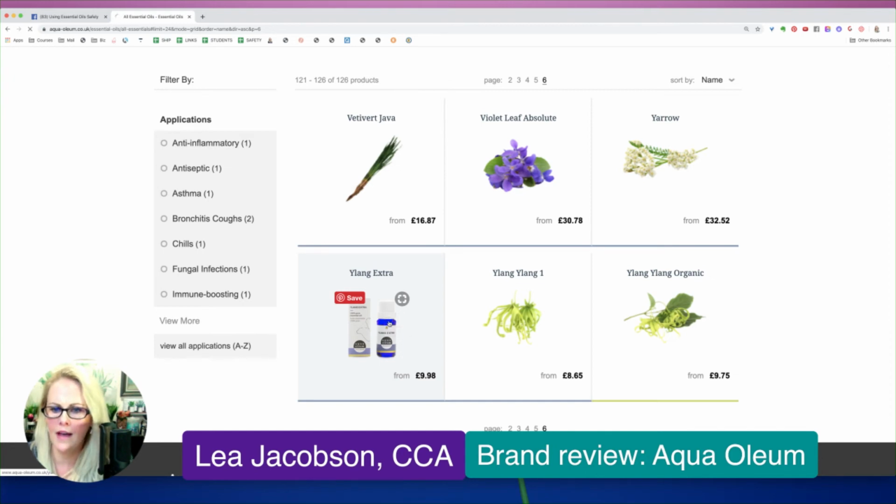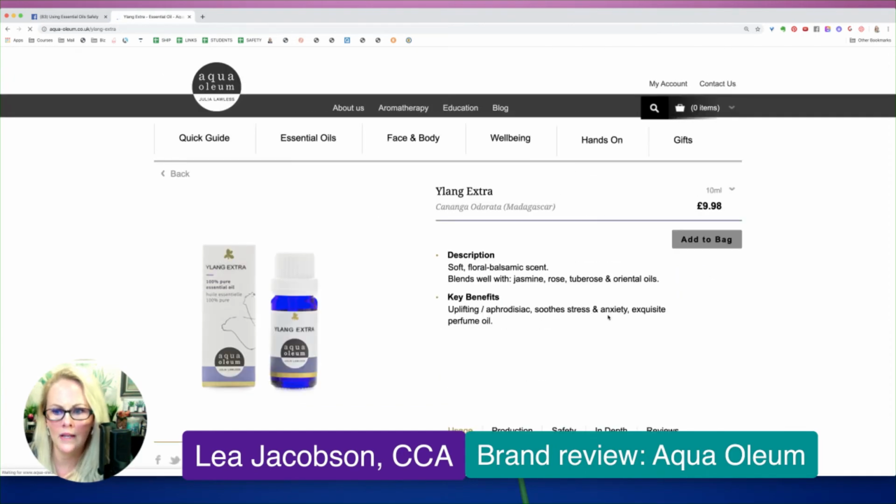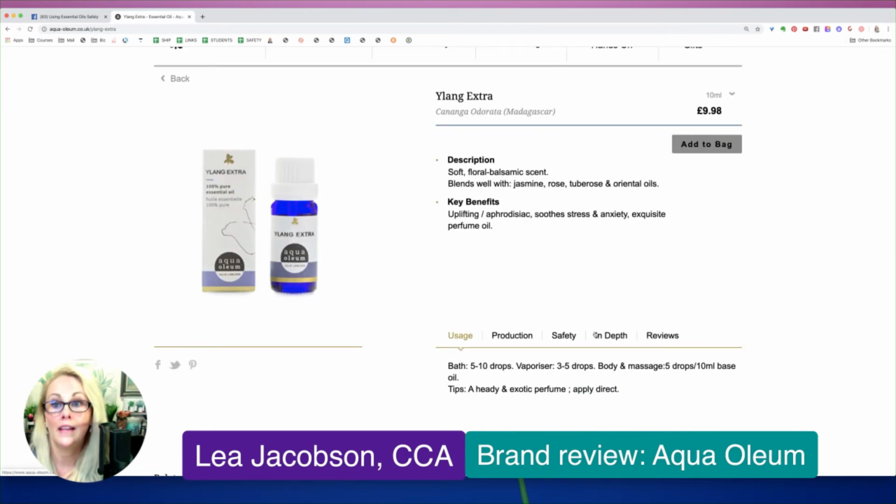So some people feel that ylang ylang extra is more calming and more aphrodisiac based on its really floral aroma that is distilled right away. The base notes are going to be the ones distilled nearer to the end. This does have a low topical max, which I'm not seeing. It does say use in moderation as its heady scent can cause headaches or nausea.